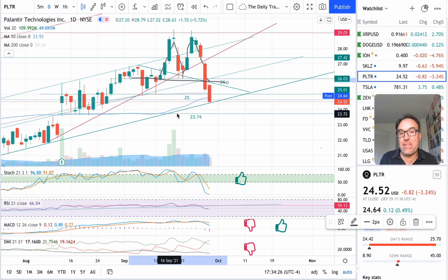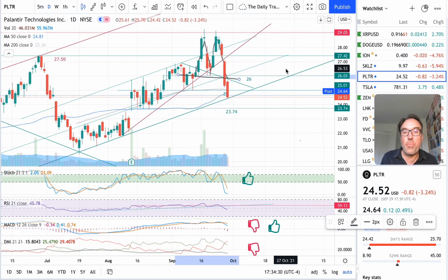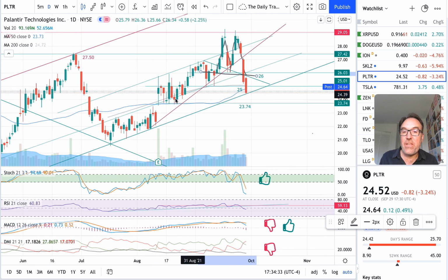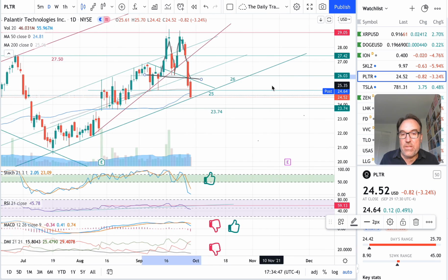Then we have this support right here, which is a channel support. So we are hoping that this is going to hold. If not, we also have 23.74 that could be there as a savior. If not, then I don't even want to consider it for now. So this is what we have.